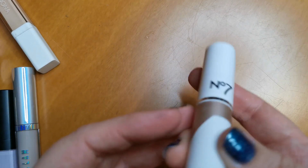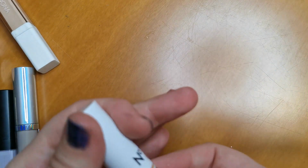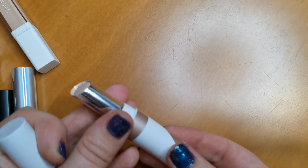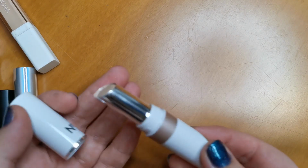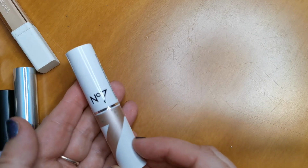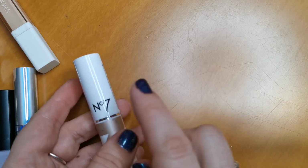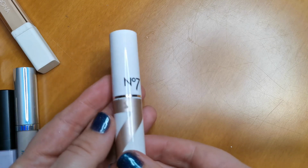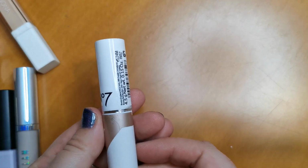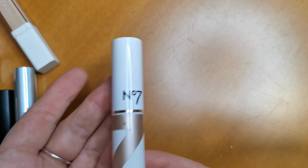Then I have this Number 7 Stay Perfect Concealer in the shade Calico. Now, I'm not a fan of stick concealers. However, this one, you can see, it's been used. This one I can get on board with. I don't put it straight on my face from the stick. I get my concealer brush and take some product from the stick onto the brush. And it is beautiful. It has great coverage. It looks really nice on the skin. I love it and I'm keeping it.